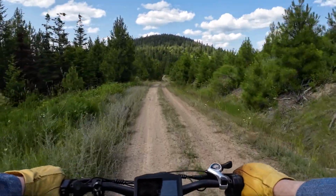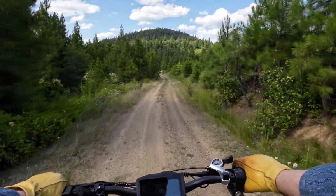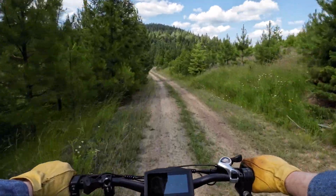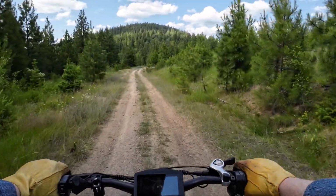It just doesn't seem to hook up on this road, but I'm riding around looking. Hey, there's bicycle tracks. I wonder who put those down here. Last time I was up here, there were a couple guys on motorcycles.